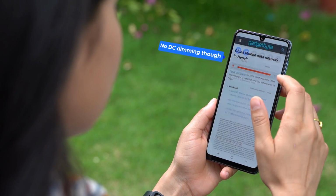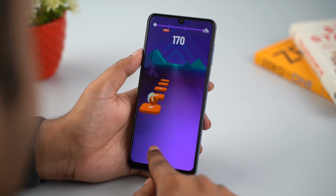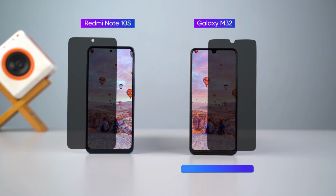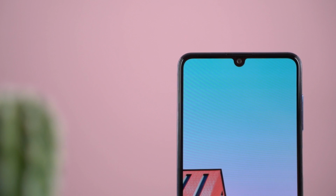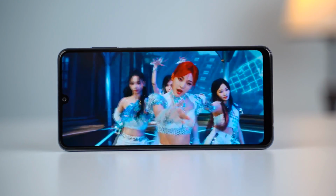Its brightness is sufficient for both indoors and outdoors usage too. And I do not notice any touch issues on the Galaxy M32 either, which is usually the case with Redmi Note series phones. Surprisingly enough, Samsung has included a Gorilla Glass 5 protection here, while the Redmi Note 10s only features Gorilla Glass 3. So apart from the outdated and ugly looking notch, this phone pretty much delivers an excellent viewing experience. Likewise, the battery is another major win for the Galaxy M32.